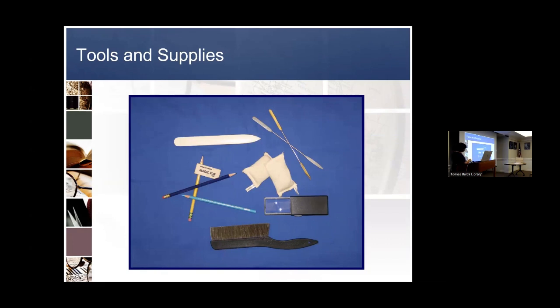So, supplies. I talked about a lot of these already. Just going around here, this is a soft brush that you could use for dirty, dusty things for cleaning. Pencils: you want to avoid marking your folders with pen or markers or anything like that. Pencil is best because you don't want to accidentally write all over your stuff. And then of course the blue pencil for photos.